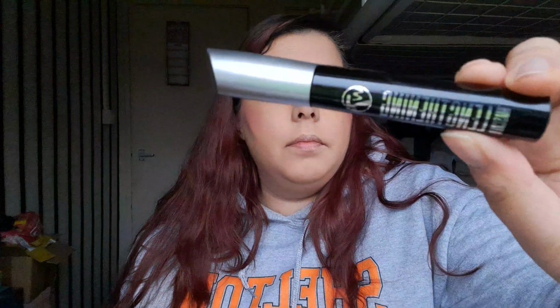This was the W7 lengthening mascara. Shit. Lots of wet in here. Oh yeah. So that's pretty much it. Just do lip liner and lipstick. So now I'm debating whether I should do bronzer or not. I'm gonna leave it. It's too late now.